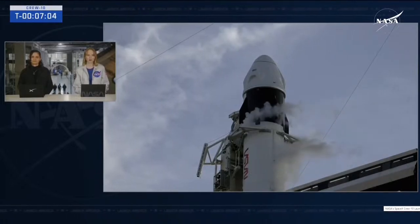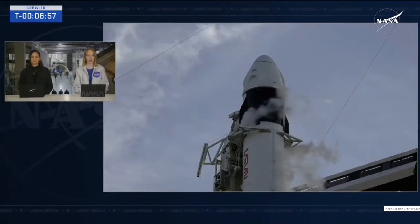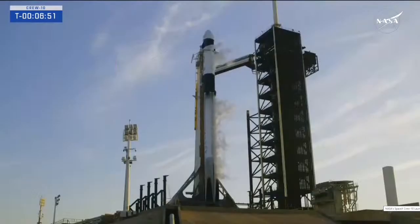And you'll continue to hear those different callouts along with key performance callouts from the guidance, navigation, and control officer along with the propulsion lead. We're now just under 7 minutes away from launch. Engines are chilling in for flight.